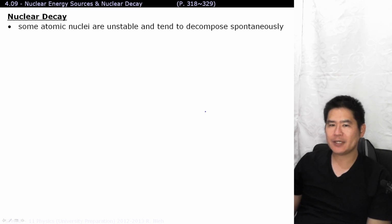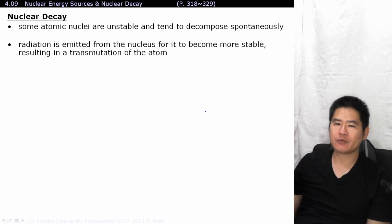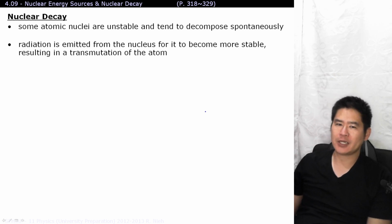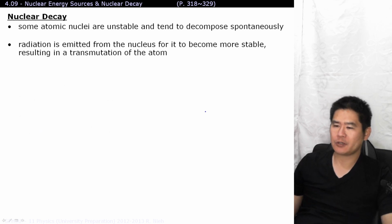As for nuclear decay, it can happen naturally as well. It doesn't have to be forced like with regards to a nuclear fission or fusion reaction. However, when they decay, they often emit some form of radiation. Let's just talk about the most common forms of nuclear decay. In grade 11, we usually talk about an alpha decay, a beta negative decay, and a gamma emission, as it's not a particle.